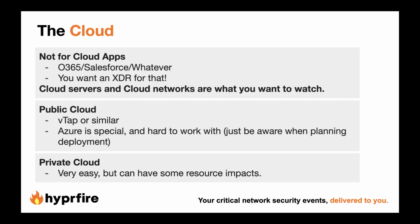There are only a few NDR companies that can support Azure because Azure at the moment doesn't have VTAP. And so you have to use agents to actually collect data. So just be aware, if you are heavily deployed in Azure, you'll want to talk to the NDR companies you're looking at and ask them, hey, how do you actually approach Azure? Because some of them will just be like, we don't. In fact, quite a few of them will just be like, we don't. And that's fine. There are ways around it, but it does mean that it reduces the amount of NDR solutions you can look at. But that's pretty much the only issue.